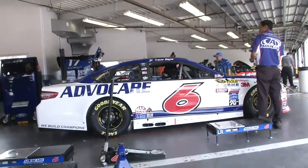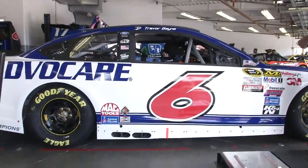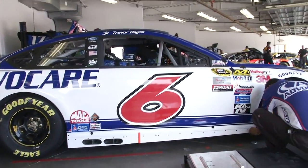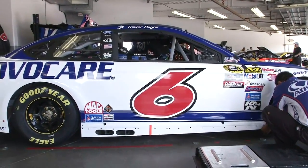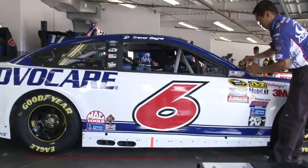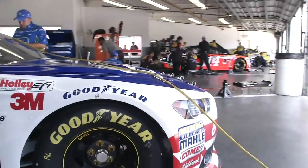And Trevor Bayne right next door. The number 6 Advocare machine, the former winner of the Daytona 500. Trevor Bayne stringing together some good runs, some improvement for this number 6 team, so look out for the number 6 this weekend. Of course, always very slippery in that draft is Trevor Bayne.